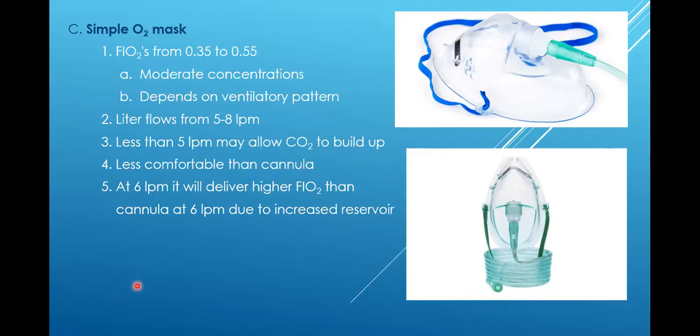Now, what was I going to say? Okay, yeah, we'll do that a little later, okay? So that's the aspects of the simple O2 mask.